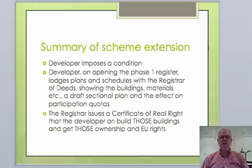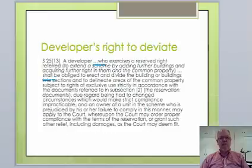And these plans show the future buildings, describe the materials to be used and all that sort of thing. There's also a draft sectional plan showing how the future buildings are to be divided into sections and common property and any exclusive use rights that are to be taken out, and the effect on participation quotas, so people can see exactly how their scheme is going to change and how it's going to affect them financially and otherwise. The registrar then issues a certificate of real rights to that developer, and that right is to build those buildings shown on those plans and get those ownership and exclusive use rights.